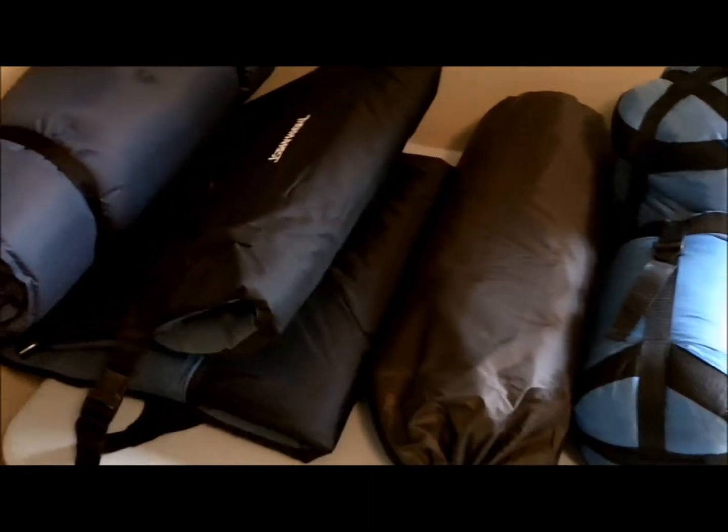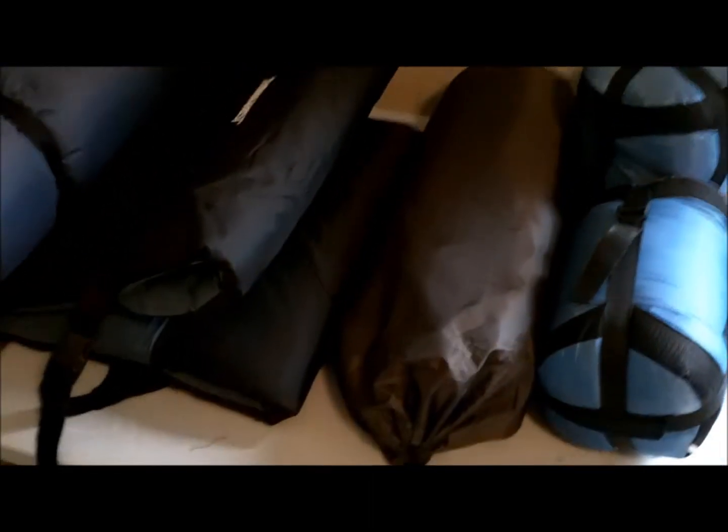So this is what we have to pack for sleeping, our shelter. So this is our tent, and it has a tarp floor saver in there. And then we're gonna bring 2 sleeping pads. This one, and then mine actually folds into a chair, so that's nice. So we'll have to take 2 pads and then 2 sleeping bags.